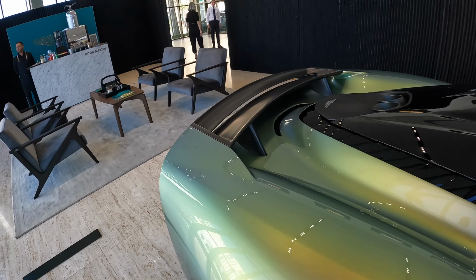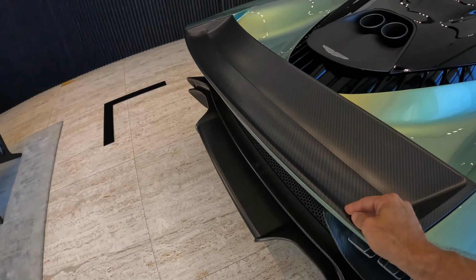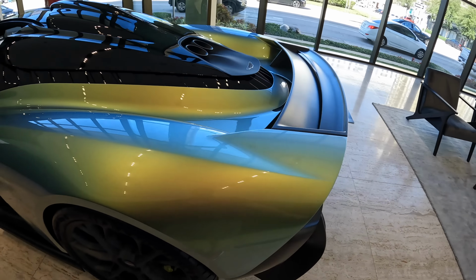In the back here, I'm told this is definitely an active aero system, so you kind of got a gurney flap here and an air active that comes in here. This wing is also supposed to come up as an air brake and add additional downforce to the back at high speeds. All right, so that's a wrap of checking out the Aston Martin Valhalla.